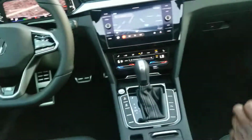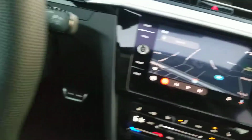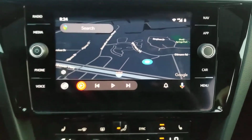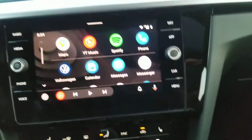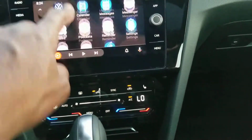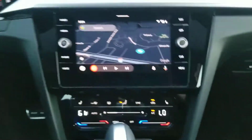And let's see here. There is our Android Auto wireless right there. Pretty cool. I'm going to close this sunshade so there's not so much glare. There you go, you get a good look at that there. And if I hit the home button there, I've got all those apps. I've got podcasts and things of that nature, YouTube Music, Spotify, all of that right there. So I'm back to my maps.